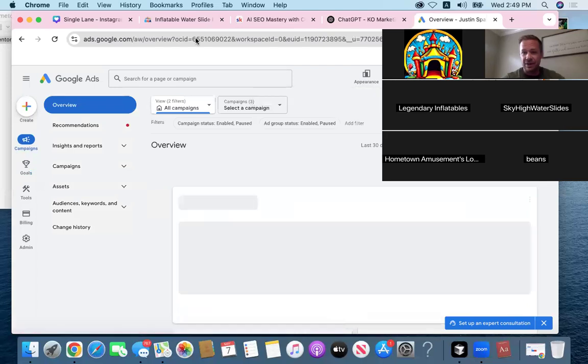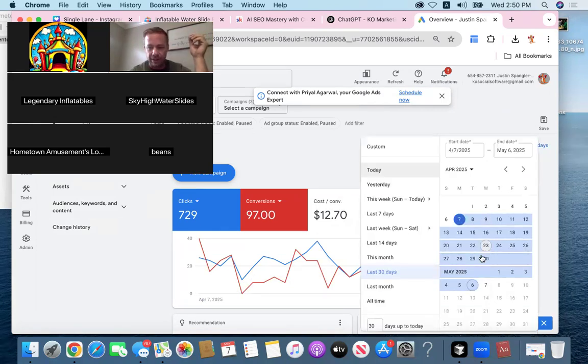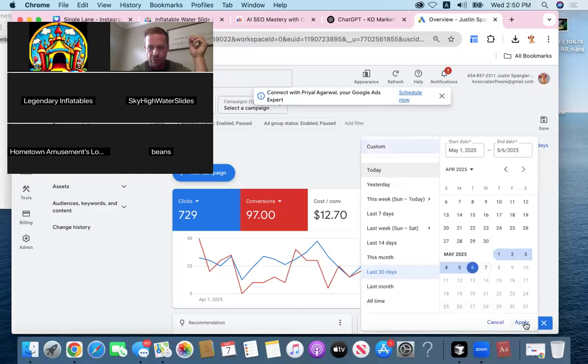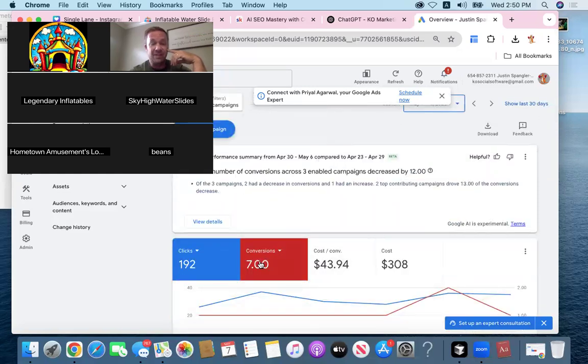So look at this. The industry standard, a good cost per conversion is actually $35 to $45. As low as $30 is really good. Anything below $45 to $50, depending on your area, is good. So we're hitting $12.70, and I'm like, okay, this just doesn't add up. But we corrected this a week ago, and let me show you what the actual conversion value is since the past week. We actually had 7 conversions last week for just a little under $44. That's what your conversion value really is, okay?